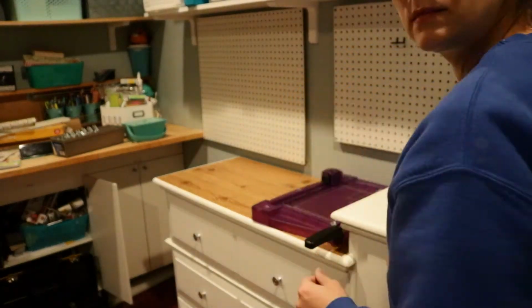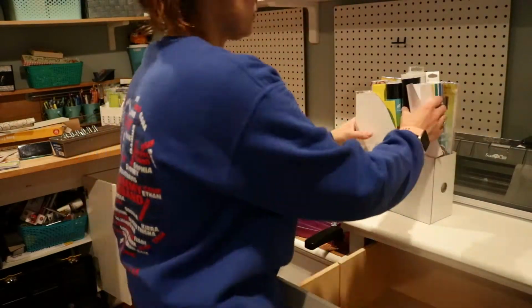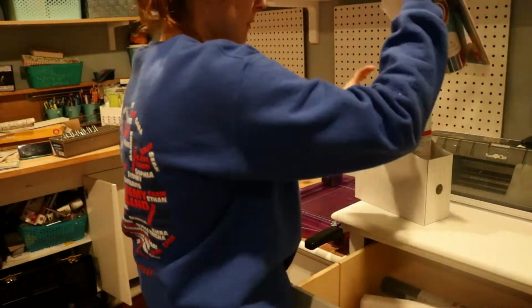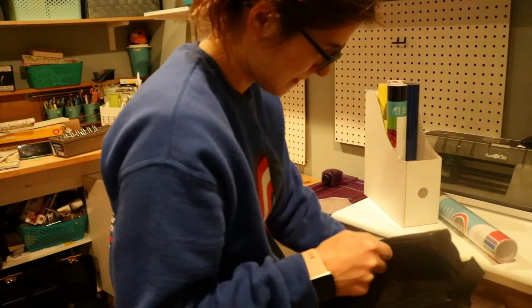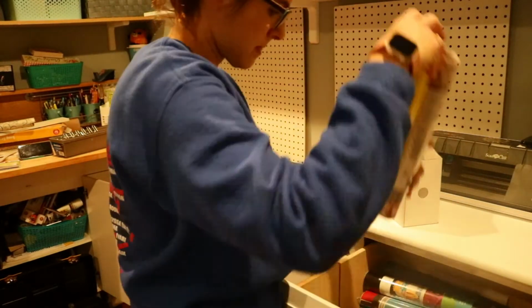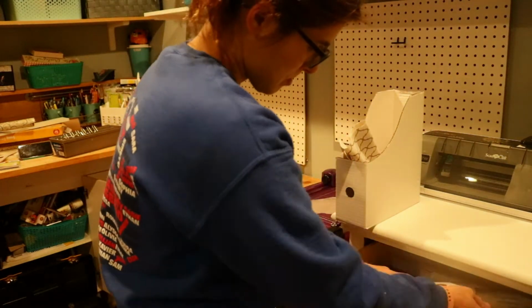And then I'm just kind of deciding where I want to put all my stuff here. I put my Scan and Cut, which is like a Cricut, up on this little raised part, and I was able to put all of my cutting tools and vinyl and cutting mats and things like that into this top little drawer, which was completely perfect for that.